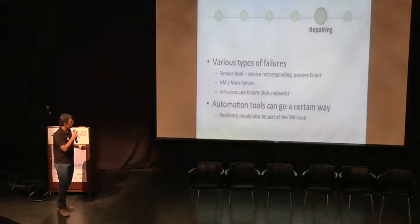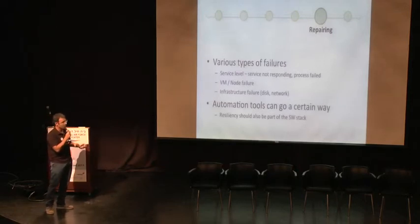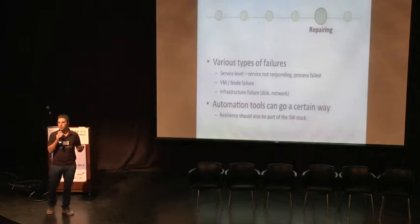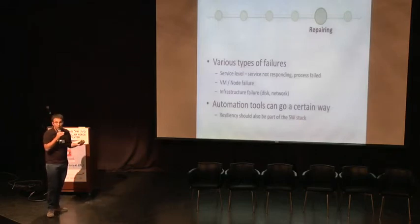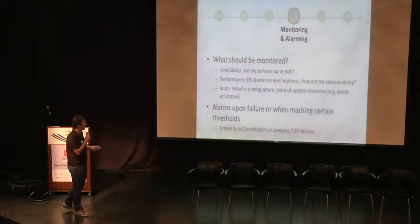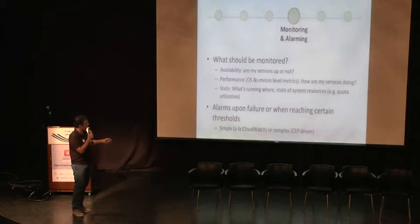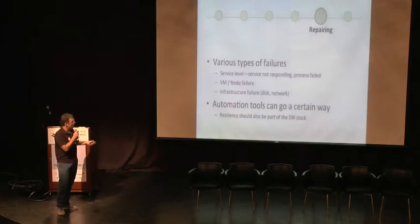Then when something bad happens, it's about repairing. So there are various types of failures that you need to be able to deal with. The first one is a service level failure. Your services are essentially processes that are running. So a process can fail, a process can lose connection to the database, a process can have a bug. You want to know about that. We have system level failures, such as VM or node failure, or infrastructure failure, like disk or network. These are things that we also want to know about. We'll typically see them here, as part of the monitoring metrics. But when they do happen, you want to be able to deal with them.